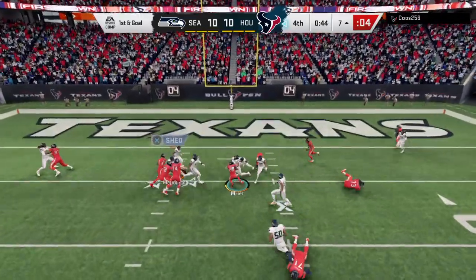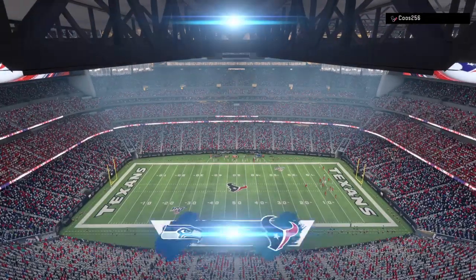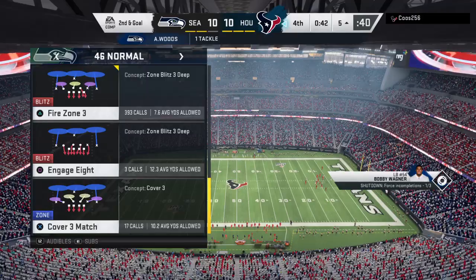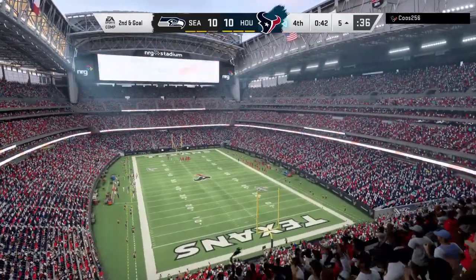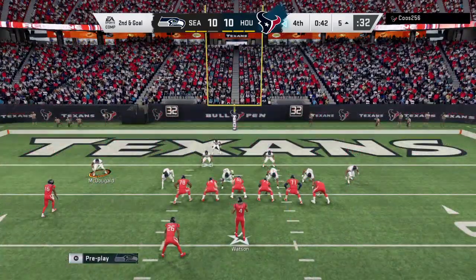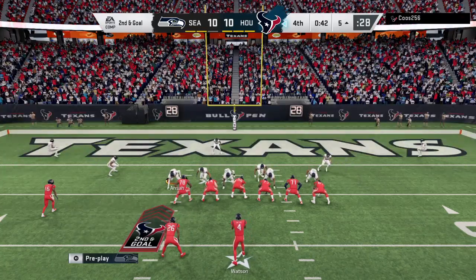Watson going to give this one to Miller. And he's brought down right at the 5-yard line. Give him 2 on the play. Now the Seahawks going to use the first of their timeouts as they'll stop it with just over 40 seconds to go in the game. And the ball smack dab on the 5-yard line. Here's 2nd and goal.